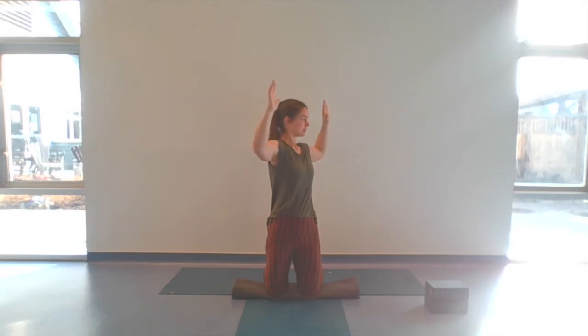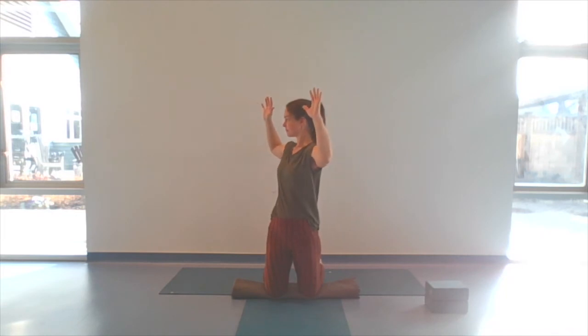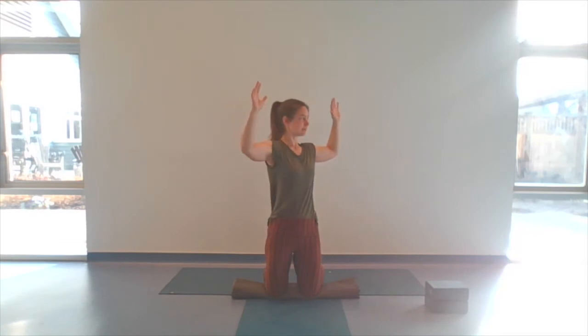And slowly back, and to the left. And back. Let's try this once more in either direction. Other side. And back. Let's float the arms down.